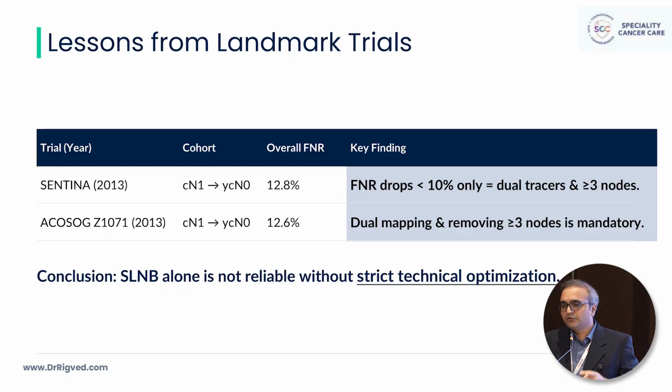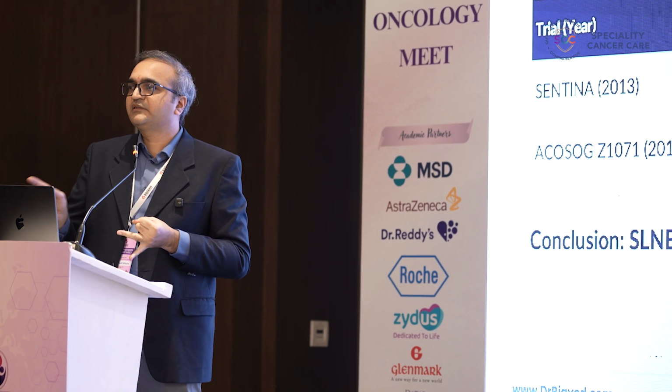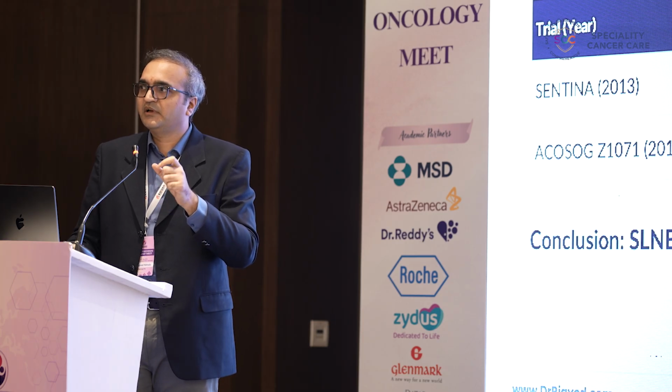Two trials, Sentina and ACOSOG Z1071, have been discussed ad nauseam in a lot of conferences, where the final conclusion is that FNR drops to 10% if the dual tracer technique is used and at least 3 or more nodes are retrieved. Similarly, in ACOSOG also, retrieval of 3 or more nodes was mandatory in that trial. So this strict technical optimization is the thing to be achieved to get the 10% FNR.